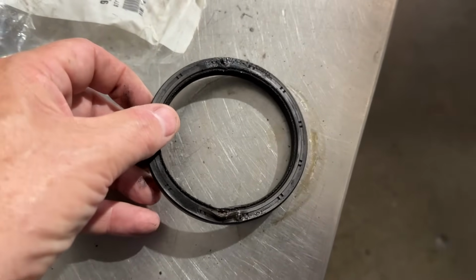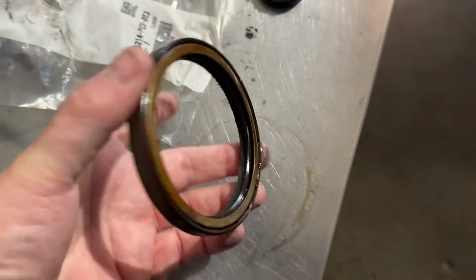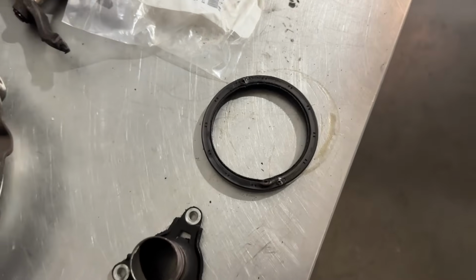We have to do this to pull them. Our puller doesn't work now. We actually have a puller that goes into the sides, but again, it was leaking a little bit.